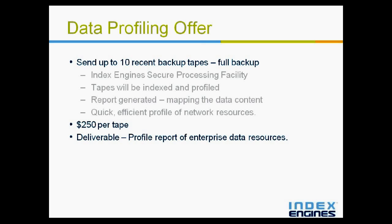If you can get up to maybe 10 recent full backup tapes, and if you have more backup tapes, we can discuss that. A full backup that's out of disaster recovery that IT is not using any longer, you can send it to our secure facility. We'll index them, create a full data profile and a full report that we'll print out and deliver to you. It's only $250 a tape, so if you have 10 tapes, $2,500, pretty cheap.